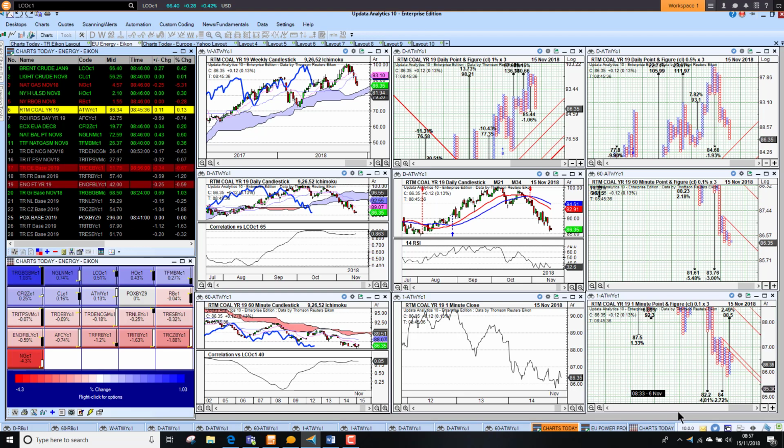But we've got downside targets 82.20, 84, 81.60, 83.70, 84.68. Lots of downside targets heading to that low 80s level, of course. So it does look like coal has got further to fall there. The correlation with crude quite high, so crude falls further, we shouldn't be surprised to see coal falling further.